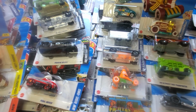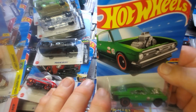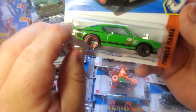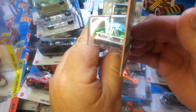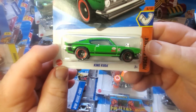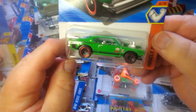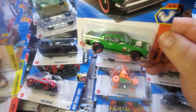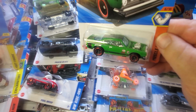All right, here's another one of my favorites. Collector number 217 this year, the King Cuda, in green with bright red line wheels. It's a nice casting. Racing stripes. Those red line wheels make it stand out though. That makes it zing. I believe this was in the Art Car series last year.